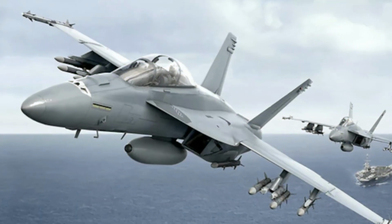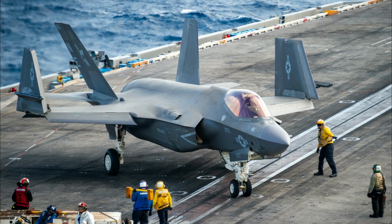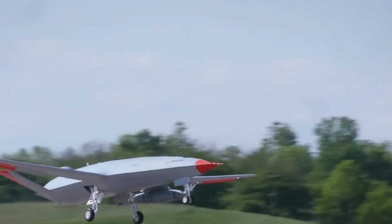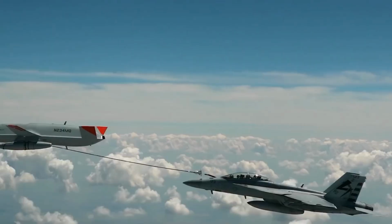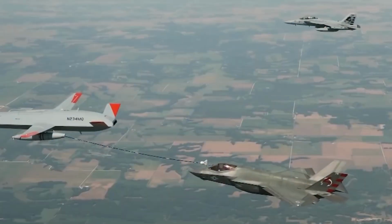An F/A-18 Super Hornet, an E-2D Hawkeye, and an F-35C Lightning II were three carrier-based aircraft that were refueled by MQ-25 T1, making it the first uncrewed aircraft in history to do so.